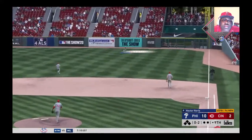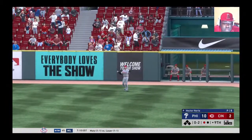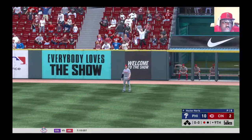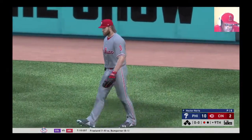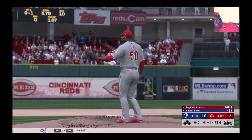Skied into straightaway right. Harper has a read on it. He's got it, one away. The third baseman, number 7, Eugenio Suarez.